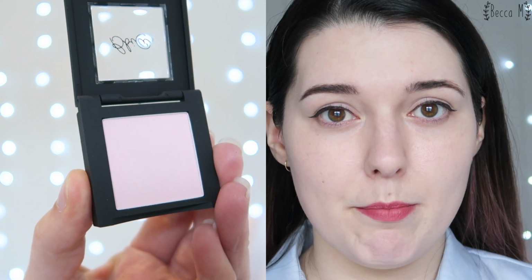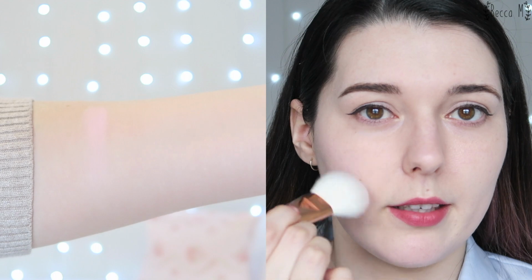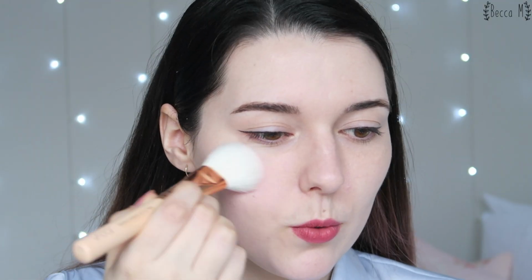Number 1 is a very pale cool toned pink. I thought I was going to love this one, but I actually don't like it at all. Spoilers. Because I feel like it's just too cool toned to look good on my skin, and it's very light. It's like, I feel like the same sort of paleness as my skin but in pink, and therefore it just doesn't look very good at all and it's very hard to use.